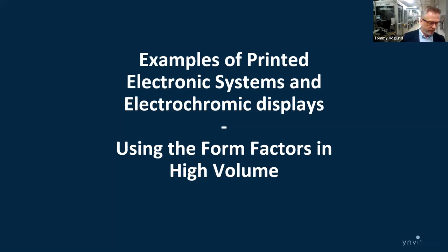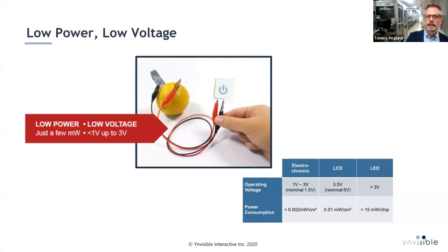So let's talk a bit about examples of printed electronic systems and electrochromic displays, and also focusing a bit and connecting to Evonik's talk right before me here on the energy source. And our display really has a low power consumption. And this is a key driver for us, that we can allow just a few microwatts to drive this display and consume very, very little energy. And that is a key in almost all applications.